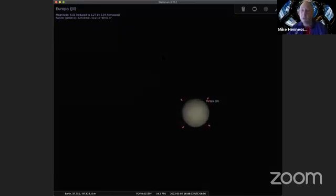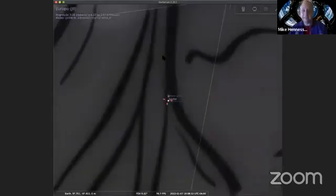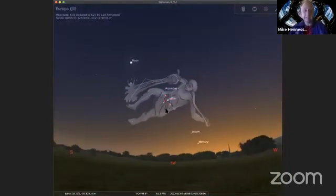Europa is an icy ocean moon. So it's thought that there's a global ocean underneath this very reflective, crusty, icy exterior. And icy ocean moons of both Jupiter and Saturn are excellent candidates for the search for life in the solar system.